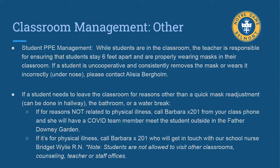Please note, students are not allowed to visit other classrooms. They're not allowed to visit counseling, teachers, or staff offices at this time. We will reassess this about 6 weeks in. Next slide.